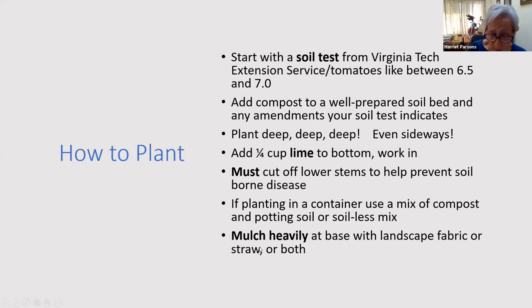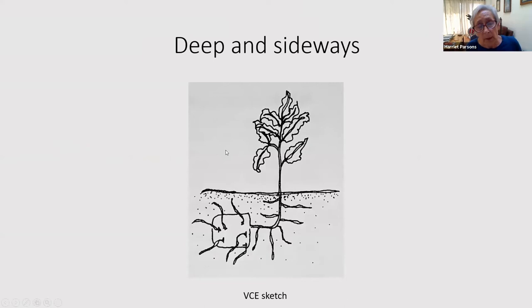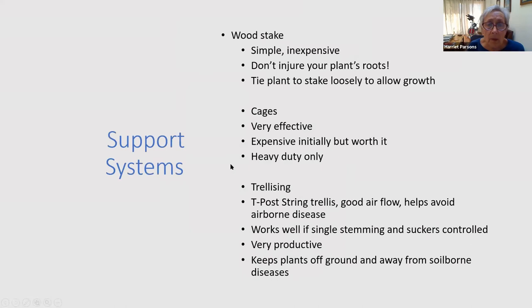Okay, planting sideways, deep and sideways, that is pretty limber in there. You have to be a little careful. But if you do this, you're going to get root here and you're going to get roots all along the stem. Roots give you a strong plant and they'll have more disease resistance because that's what their job is. Okay. Keep it a little bit shallow in here so that the water can settle when you get to the watering stage. Now, support systems.